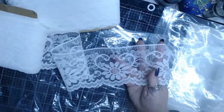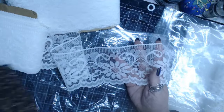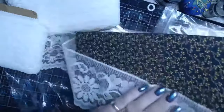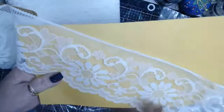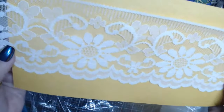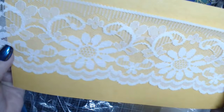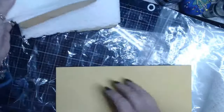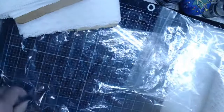I should keep a piece of black paper right next to me, but I don't always. Hope this will be any better. Not really. Can you see? So I thought that was nice. And then this.